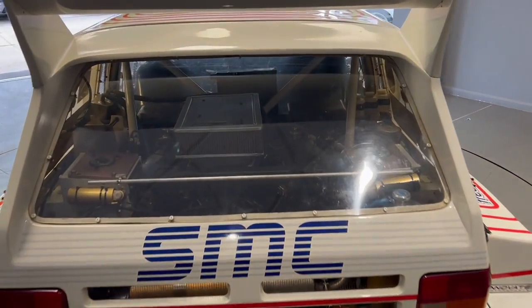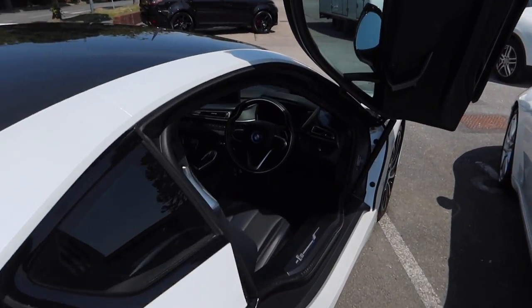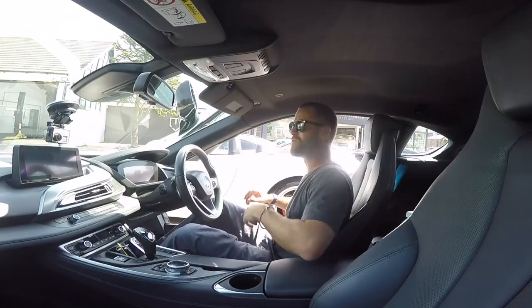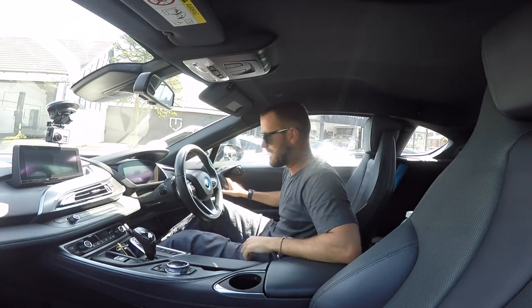That's an absolute joke. Right, all that aside then, I think it's time to go for a drive in the i8. Very exciting. I've never even sat in one of these before, so let's go. Right, let's fire up then. Let's get these doors down. There really isn't anything in this price bracket. This car being 46 odd grand. Let's fire up.